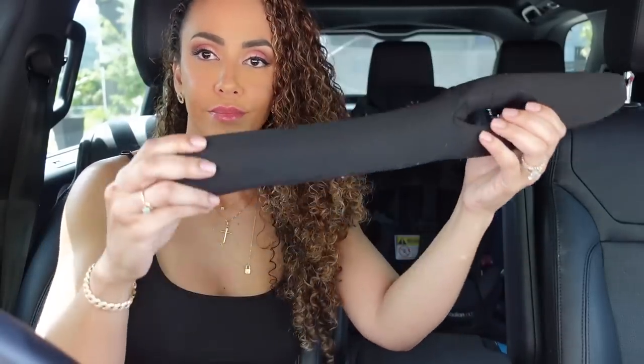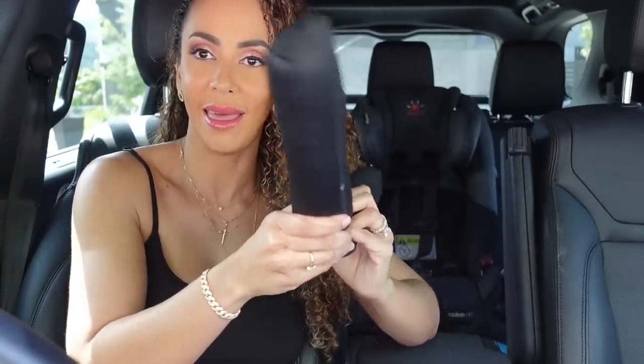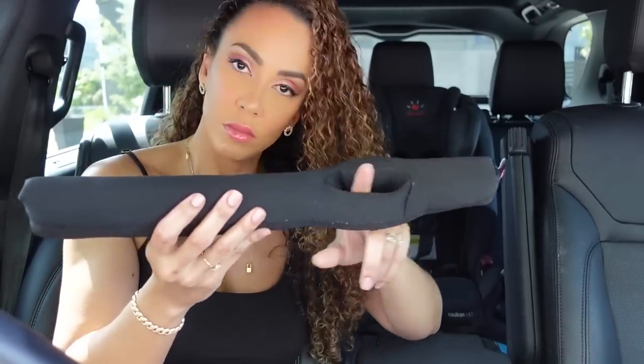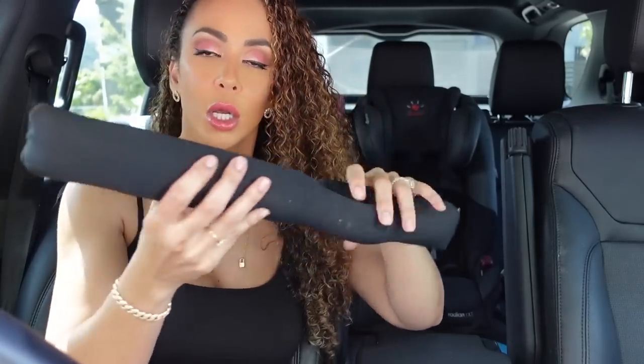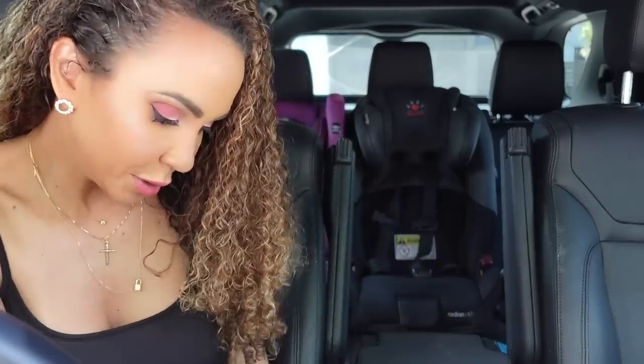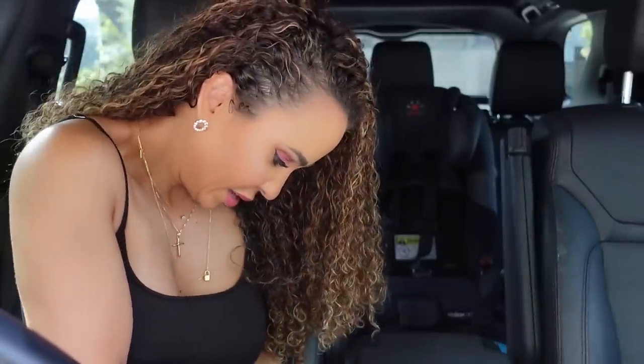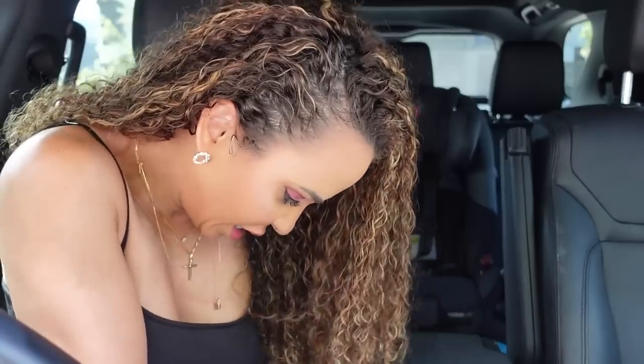So this is just a foam insert with a space for the seatbelt poker thing. So if I drop my phone, if I drop some food, it won't go down in between the seats. It will just rest right here. I think these are great because it helps your car not get as dirty. It just helps, and I really like it.